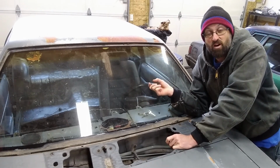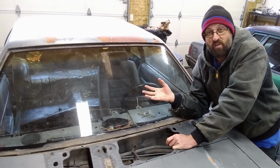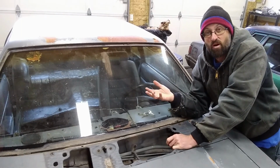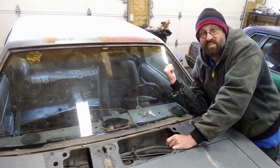So this windshield on Wednesday, a couple days from now, is going to get replaced. It's probably going to be no fanfare. I'll tow it into town, drop it off, probably pick it up later that day, bring it back home on the trailer. I have one seat in here.